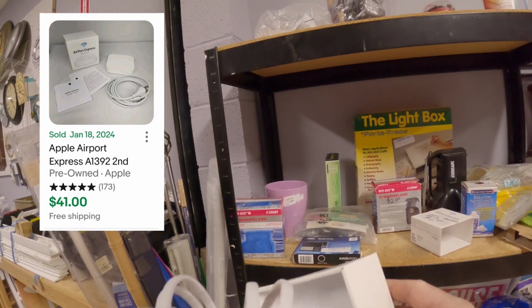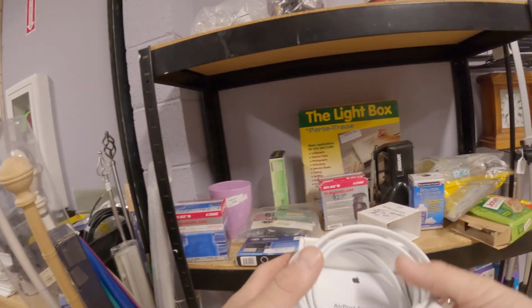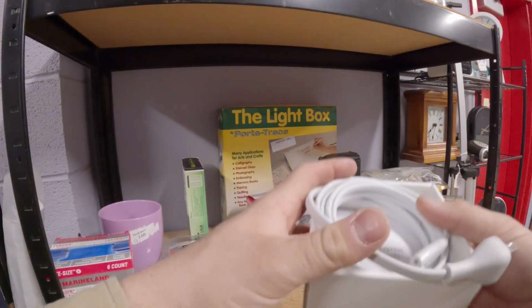Now, if you see the writing in Sharpie in the front, Goo Gone is the best product ever, but be careful with it. But it takes those Sharpie markings right off.